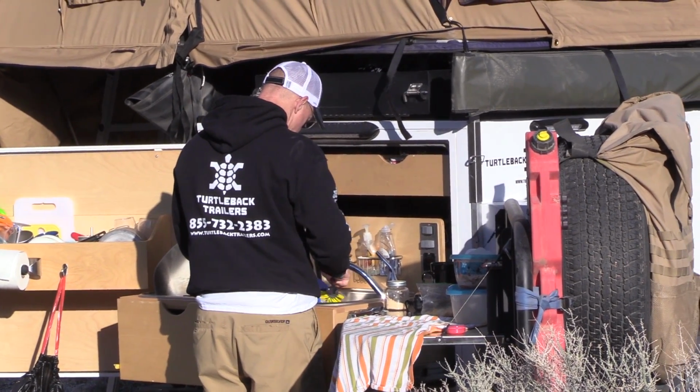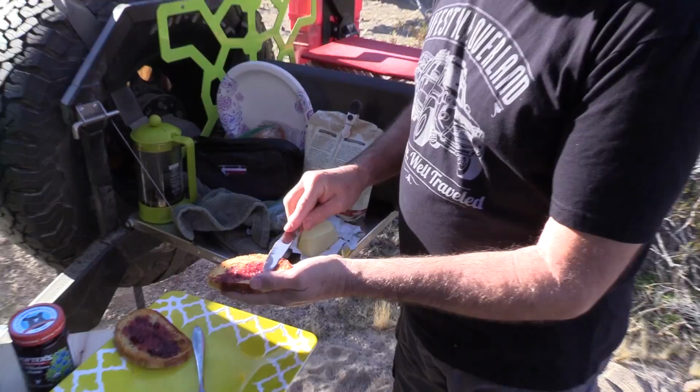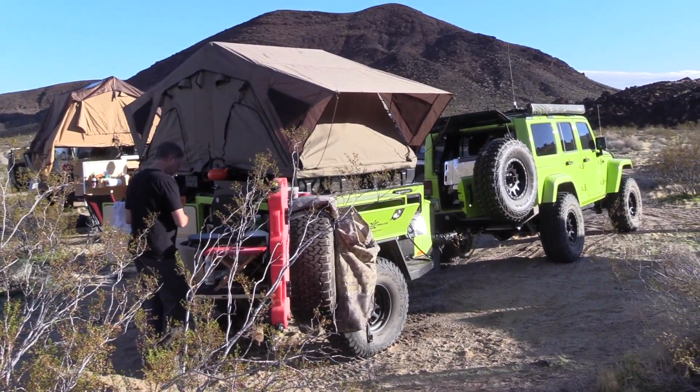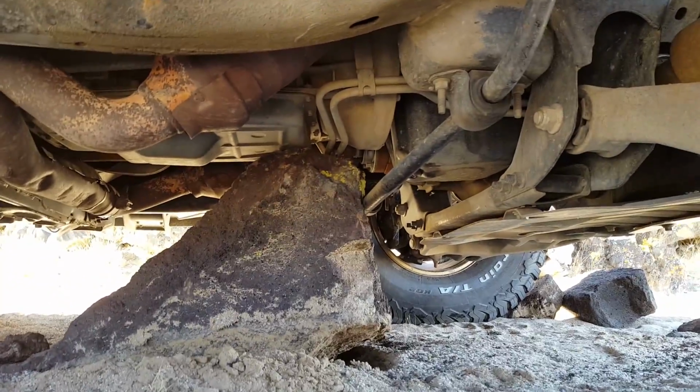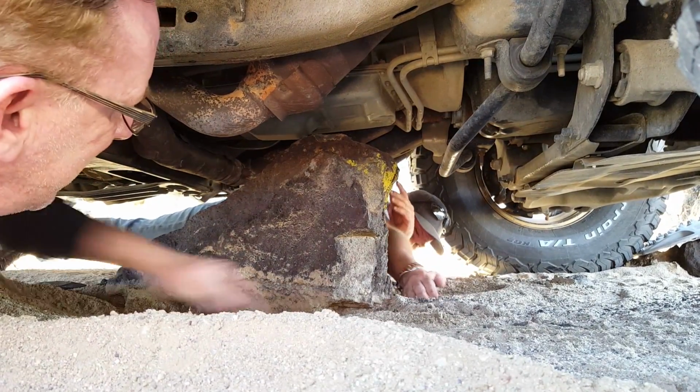Meanwhile, back at the camp, the rest of the herd had begun to stir in preparation for one last stop before rolling home. But it seemed our departure was going to have to wait while we extracted a member from a unique predicament. I would try and explain how this happened, but let's just chalk it up to the unpredictable spirit of the desert.